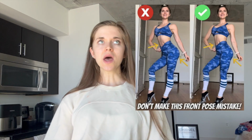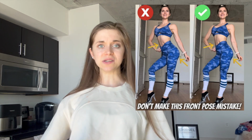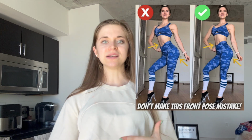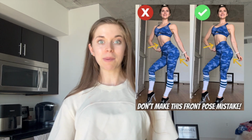I see this multiple times every show I go to, and you'll see it in the graphic above. You'll see how on one side it looks like my waist is drawn out, and I see girls commonly doing this when they try to press into their glute in their front pose too much. So some girls think, oh, I want to try to get my glute to pop in my front pose.